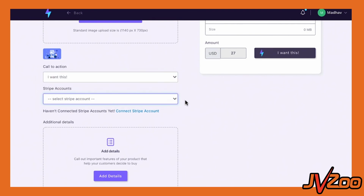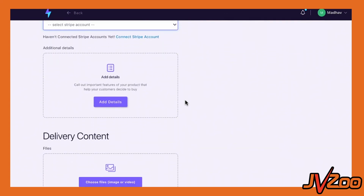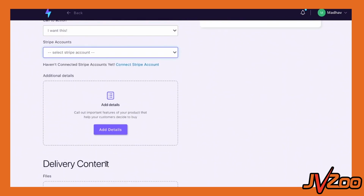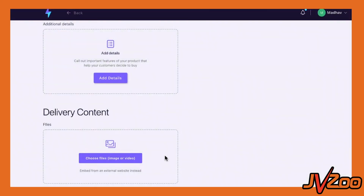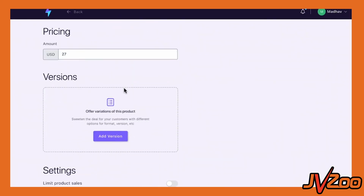You can select your Stripe account, which I'm not going to do right now because this one's not connected. And then you put in your additional details here. If you have your digital product, you can take it over here and attach it, whatever it is, and the moment the user buys this product, they'll have it delivered. You can also embed this on an external website.